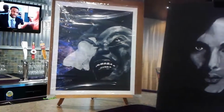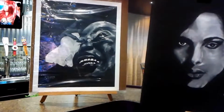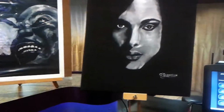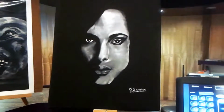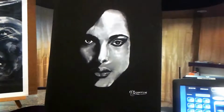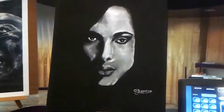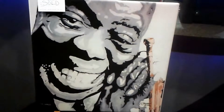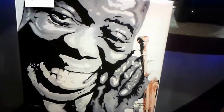So this is Louis II, a paper print. This one Don did at the request of his sister. What about this one? This is Alicia. Our daughter Alexandria wanted Alicia Keys. He requested that one. And this is a print of the original Louis, the one that started it all. It's already sold. The owner of the restaurant, the Pelican House, bought that one already.